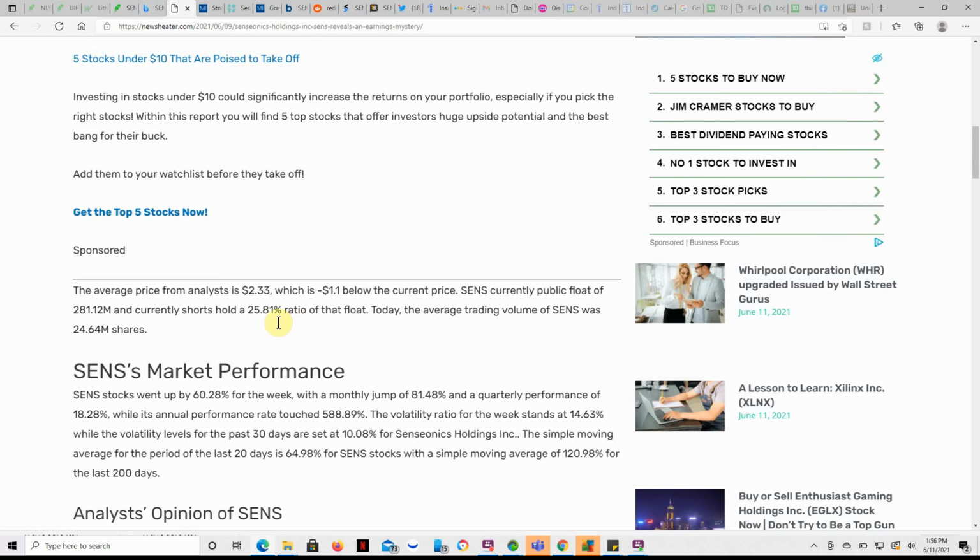Average price target from analysts $2.33, which is down 1.1 below the current price. Senseonics currently has a public float of 281 million, and currently shorts hold 25.81 ratio of that float. Today, the average trading volume of SENS was 24.64 million shares.